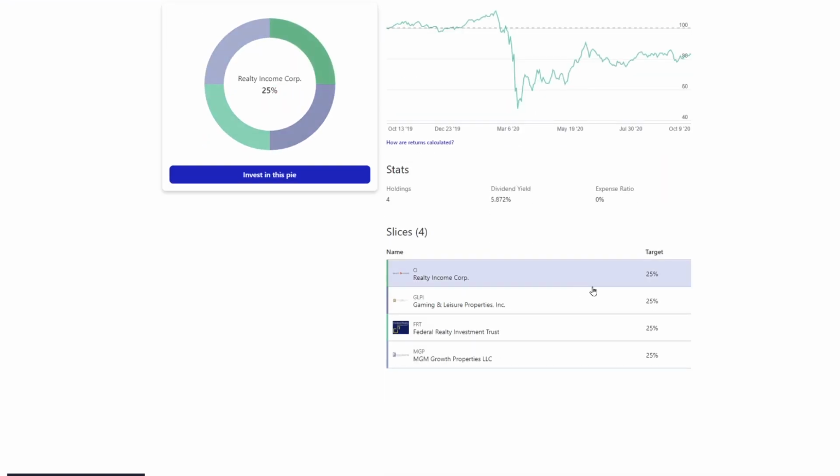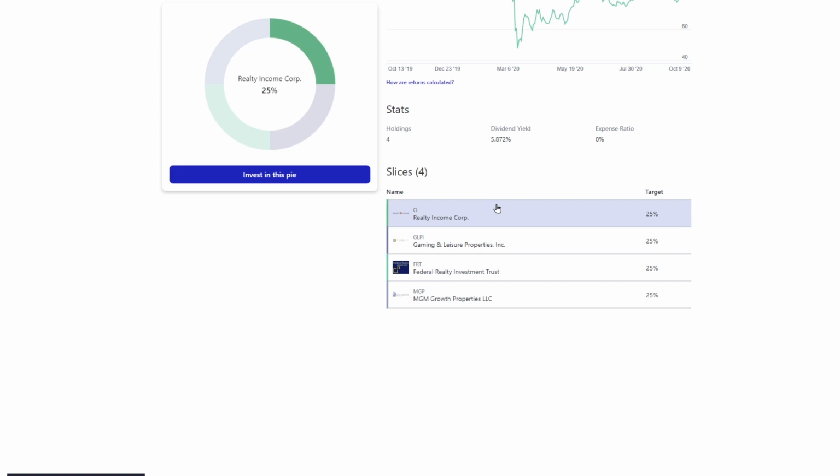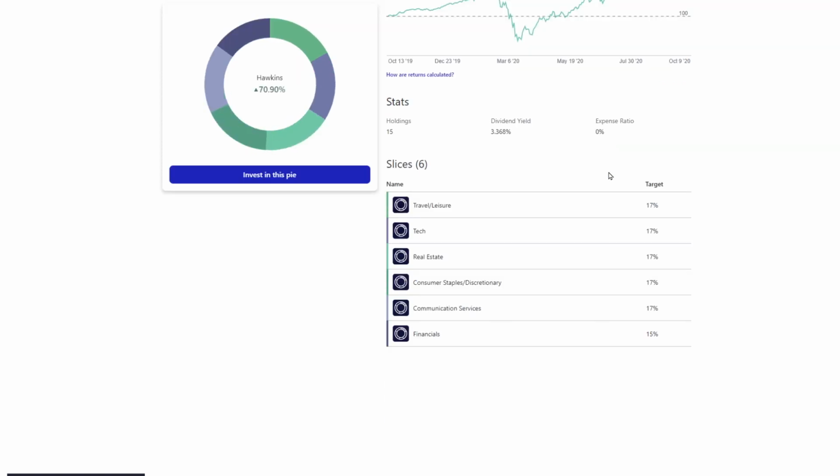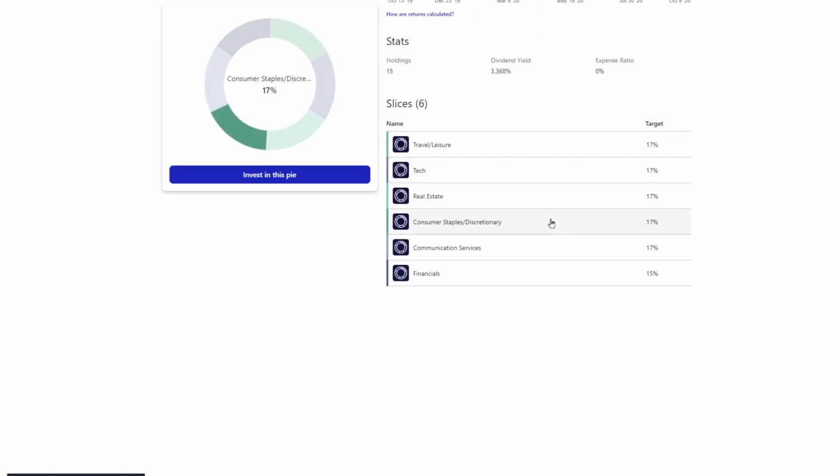We got some real estate here. Now, we got quite a few different companies with real estate. So we got Realty Income, we got Gaming and Leisure Properties, FRT, and I think they, if I'm not mistaken, they're the ones that do a lot of the retail properties. And then we have the MGM Growth Properties. So what I do like about this is that for the most part, these are also fairly diversified from one another when it comes to what they're invested in. So that's really good to have across the board. So it's still down for the year, but I think that one's going to have a slower creep back up. But again, if you're buying now, you're getting it at a good price.